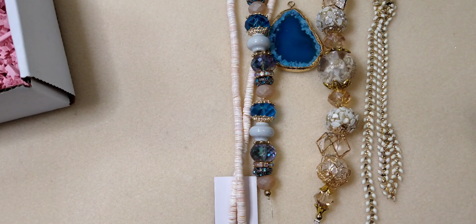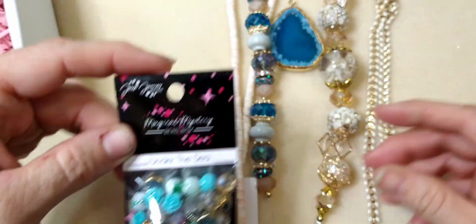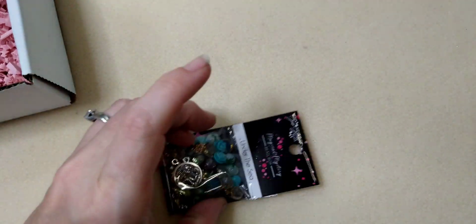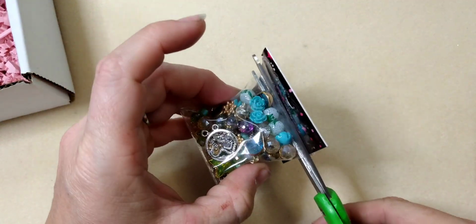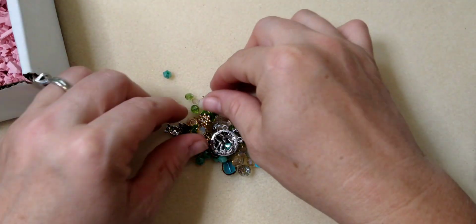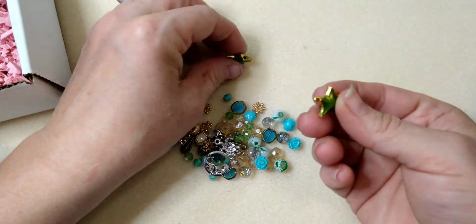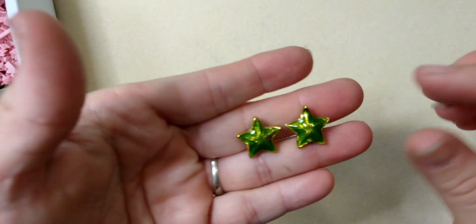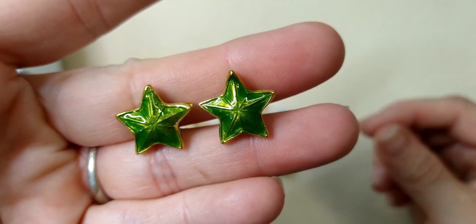Okay, then we have bead mix in Under the Sea. That's this one. Now let me scoot these to the side so we can open these bead mixes. Under the Sea. Look how pretty. Okay, so we have, oh, these are beads. I thought they were charms. These are little beads. Look how cute.